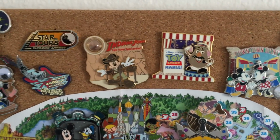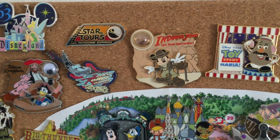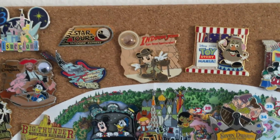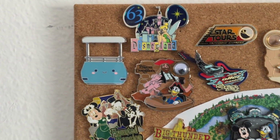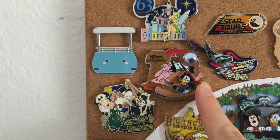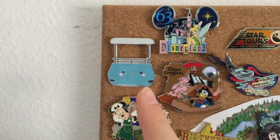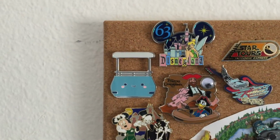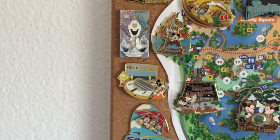Then we move into Hollywood Studios, where we have Toy Story Mania, Indiana Jones piece of history. You'll notice I don't have Tower of Terror here because I have a whole huge section of Tower of Terror pins. Then I have some more that would fit into Disneyland since they are duplicates of what I have here. This is a Pirates piece of history pin, and this is a Haunted Mansion from Tokyo Disney. I have a little People Mover from Kingdom of Cute. It's a little bit too big to actually fit on the board where it should go. Just recently got the Disneyland 63rd anniversary, and then finally finishing up with some Epcot pins on the side.